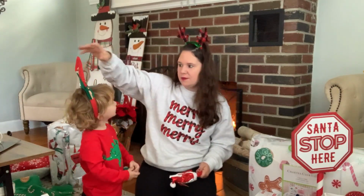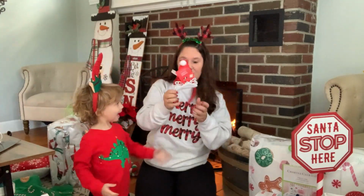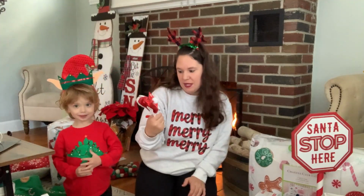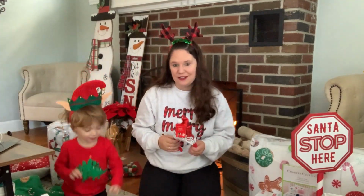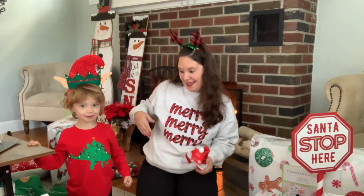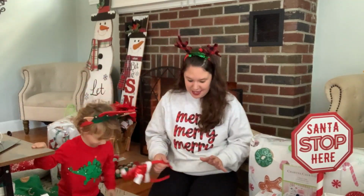I had this from last year, but we got this adorable little elf headband that he's wearing. And then we got his sister this adorable Santa princess headband because we thought she would like that. She loves everything princess and girly. But how cute does he look in his little elf hat? He looks so cute. I love it. I can't handle how cute he looks. And he loves it because it jingles. So he's been jingling it constantly.